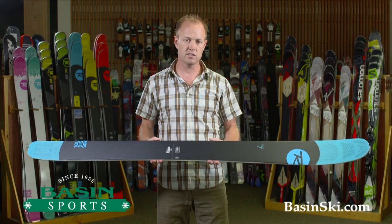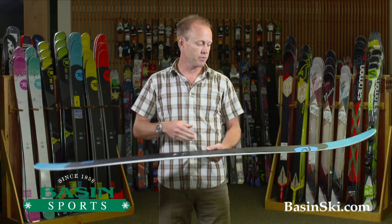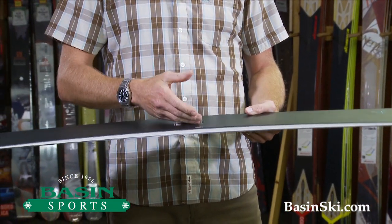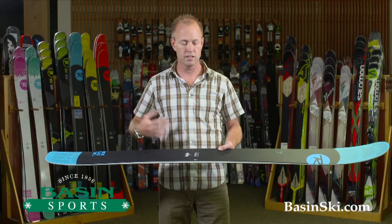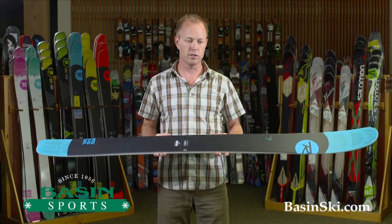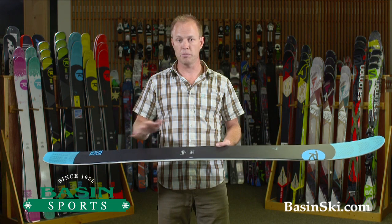What's nice about these skis, other than the fact that they're light and they're very stable at speed, is the turn radius underfoot. For 120 millimeters underfoot, it's really carvable even here in the east. We have a full size run of the Squad 7, great pricing that you won't find cheaper anywhere.